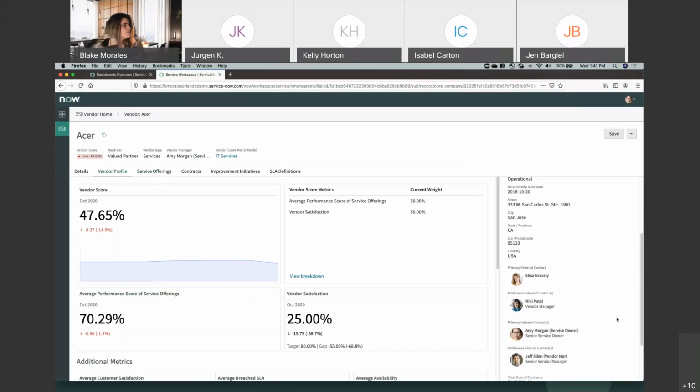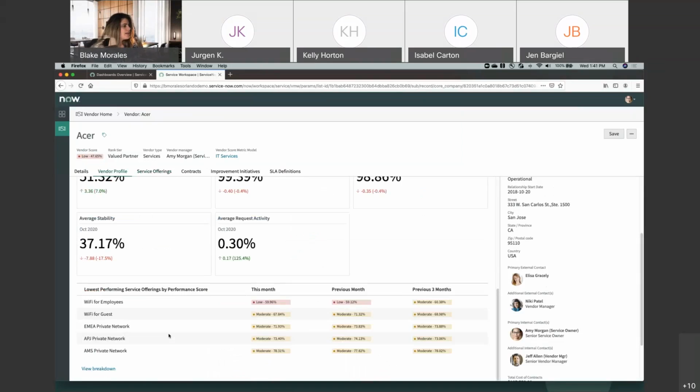All right, so scrolling down here, I just want to highlight that there are a couple of services associated to our vendor Acer. We see that there's Wi-Fi for employees, Wi-Fi for guests, and we notice that the threshold this month specifically for Wi-Fi for employees is at a low performing score. So this is something of interest to us as a service owner, or as a vendor owner, if you will.